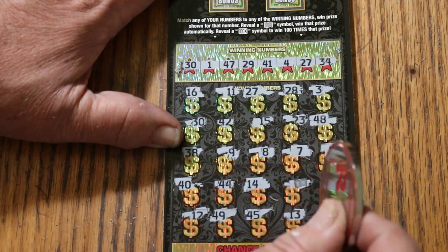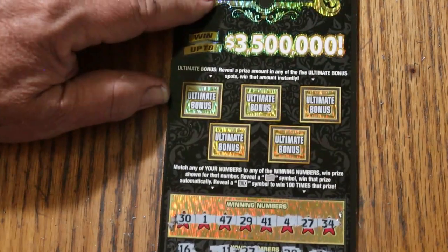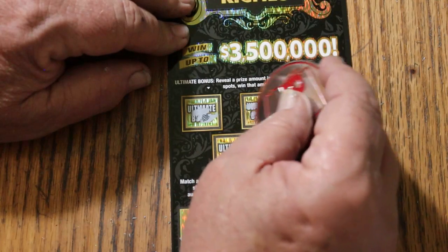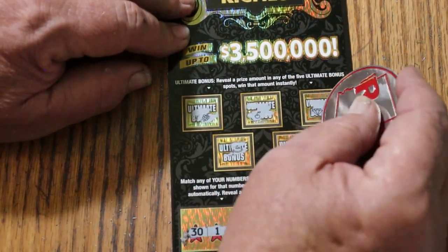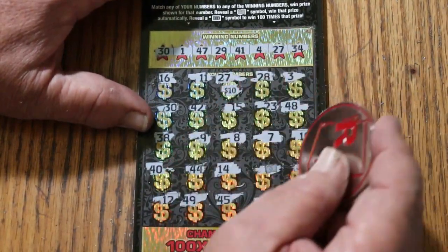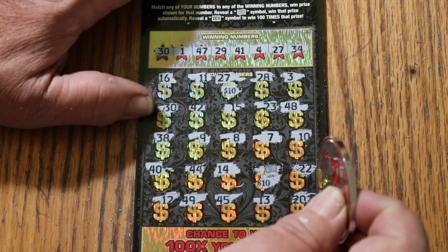So we have the float note and the 27. We will get back to those. Nothing, nothing, nothing, no, and no. All right. Let's see what the 27 has. 10. 10 for 20, and we are missing something once again.